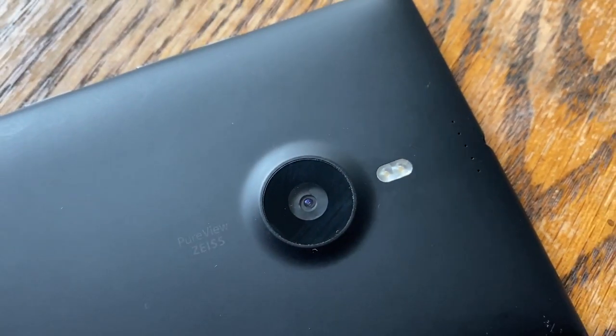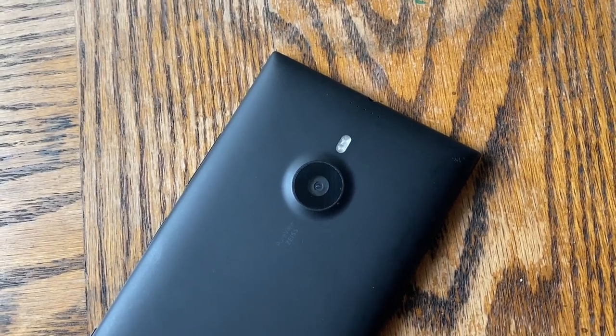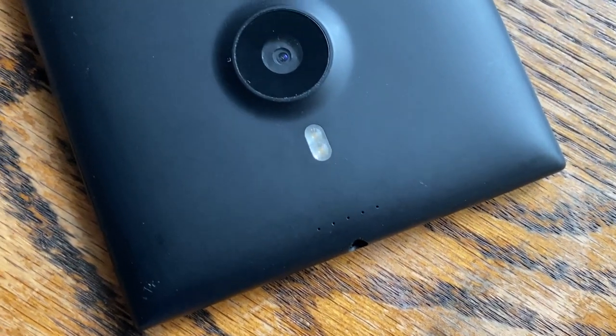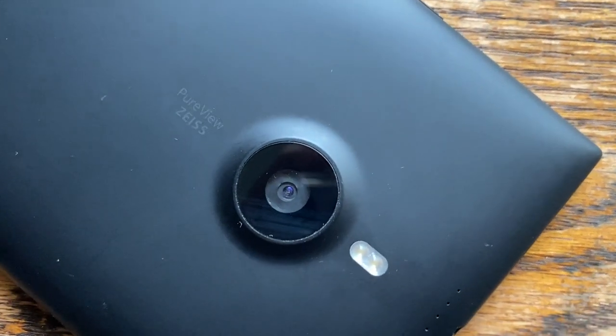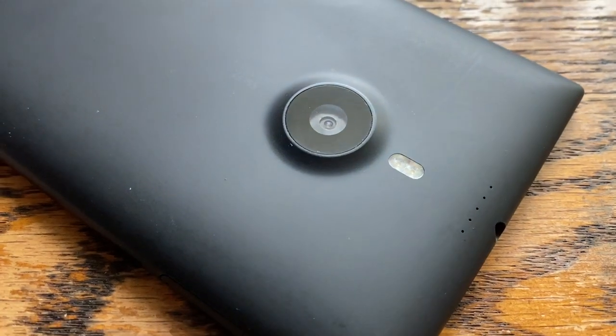Okay, time to discuss the second most important feature on this phone after the operating system, which is its camera. After all, it is a Nokia phone, so the camera has to be good, and this phone's camera does not disappoint whatsoever. So let's go over the technical specifications of the camera first and then get into detail.